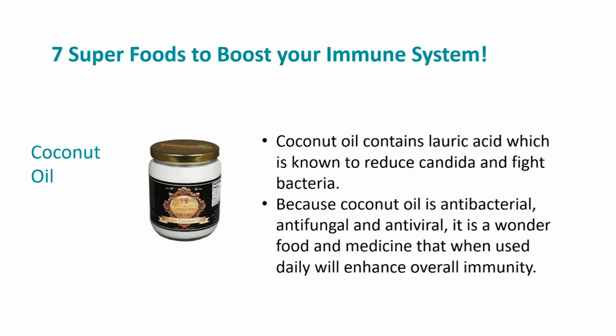There are actually over 1,500 studies on coconut oil and its benefits to health. It is said that coconut oil is one of the healthiest foods on the planet. That's why coconut oil deserves an entire video on its own, so stay tuned for a more detailed video on all the amazing health benefits of coconut oil.